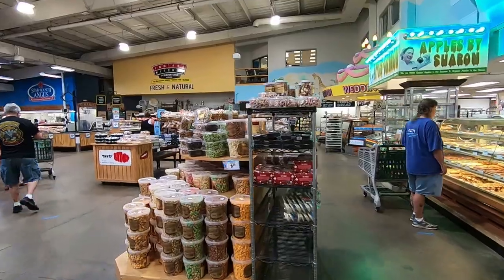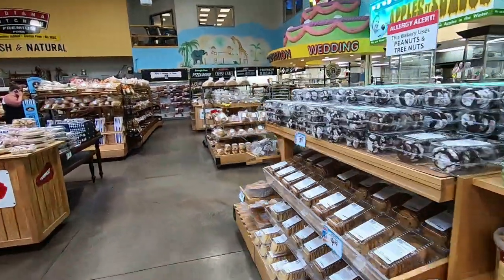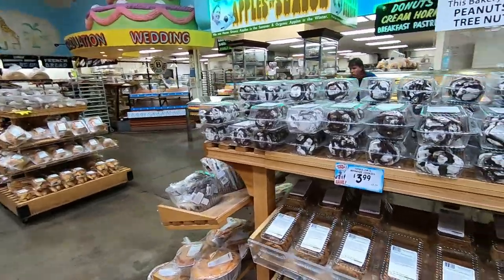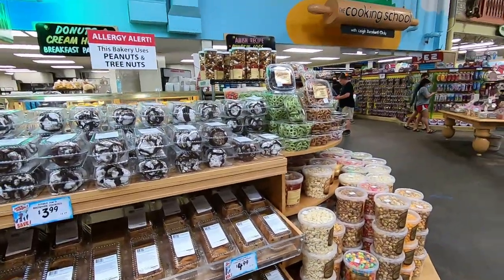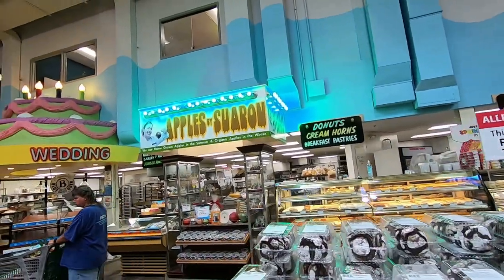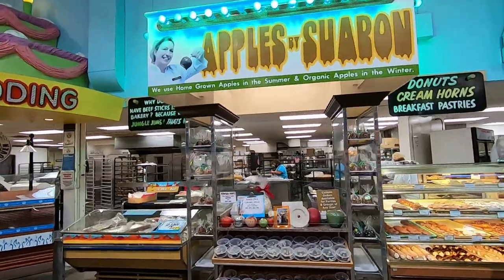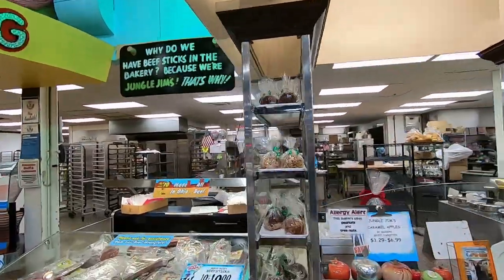This is the bakery section, which is just like everything else in the store. It's a huge selection, a lot of different items, a lot of unique stuff. There's also the candy caramel apple stand. Let's check these out.